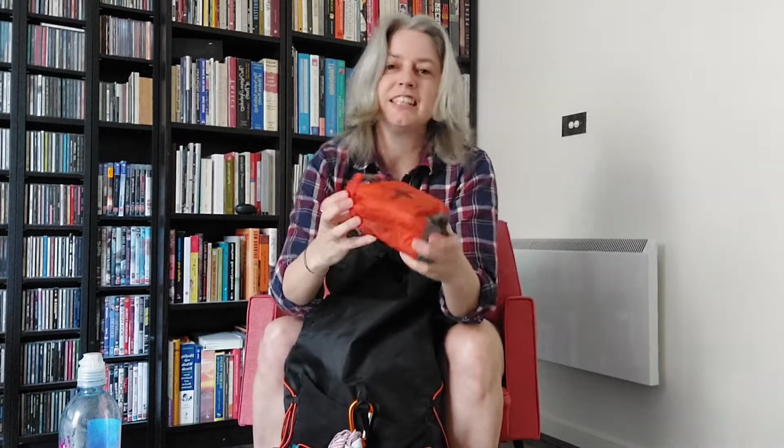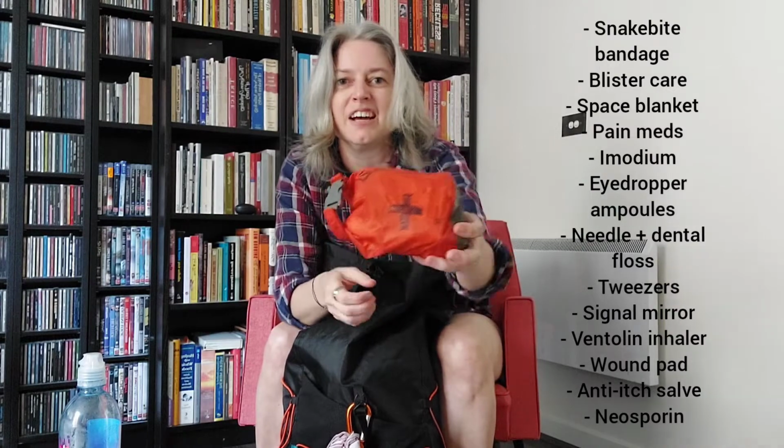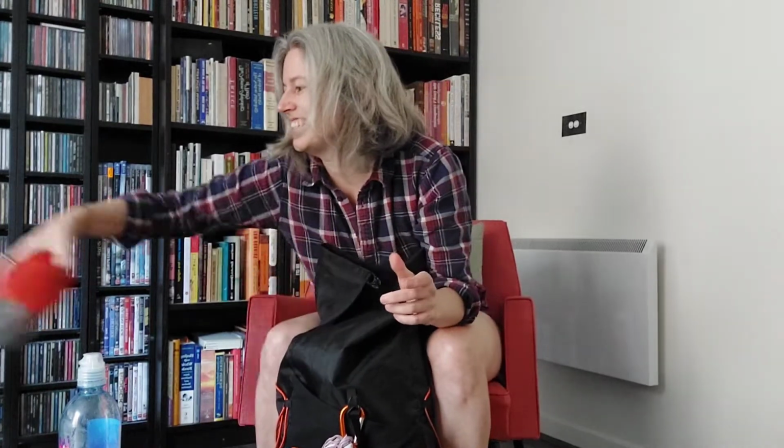This is my first aid kit. I am not going to unpack this and go through every little thing in my first aid kit today. I will drop a list here maybe. Needless to say, it's just in a dry bag, and I have used a Sharpie to draw a cross on the outside so you can see that that is my first aid kit.